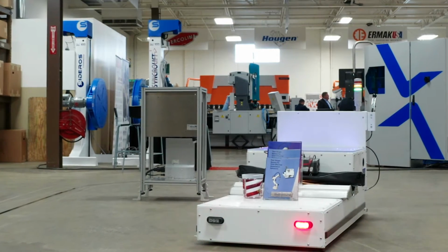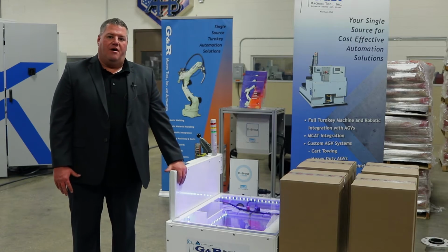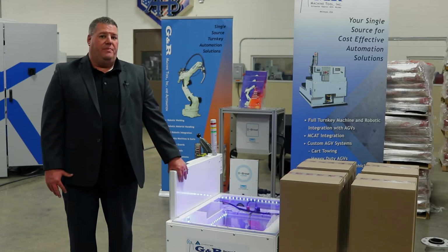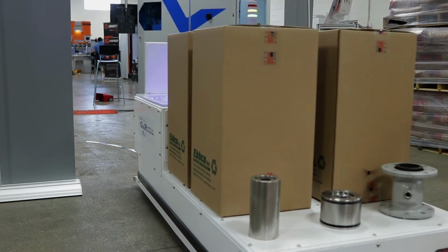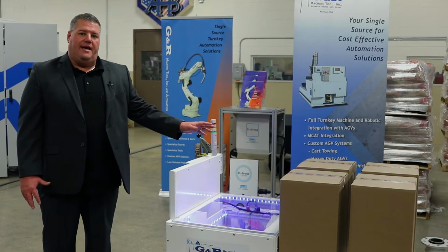We do an assortment array of products, including this AGV. This AGV is custom built for our customers. Against our competitors, we are not a black box design. This design is an open case product that the customer picks all the components that go into this AGV. An AGV is an automatic guided vehicle that brings products from point A to point B.